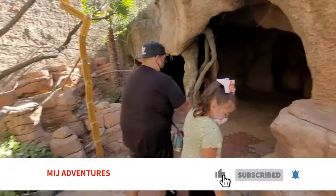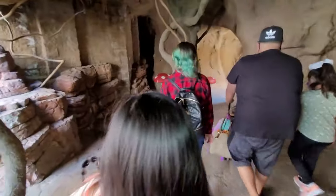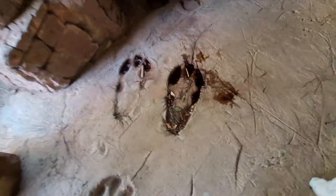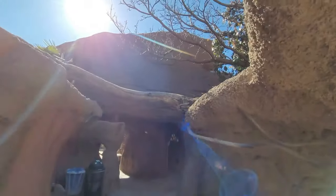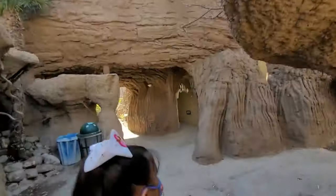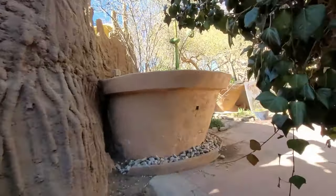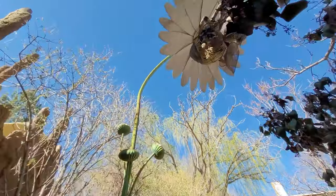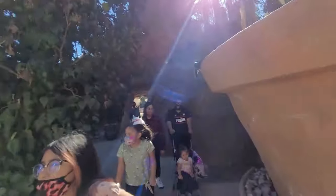Whoa, guys, we just entered the children's, what is this called again? The children's fantasy garden. What are those, Jasmine? These. Let's go over here to this garden. There's bees.